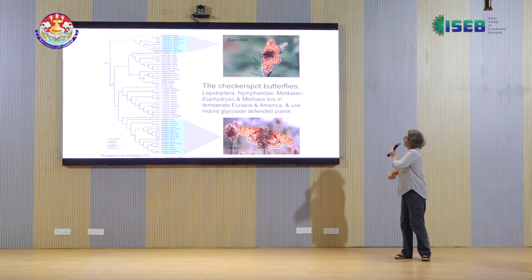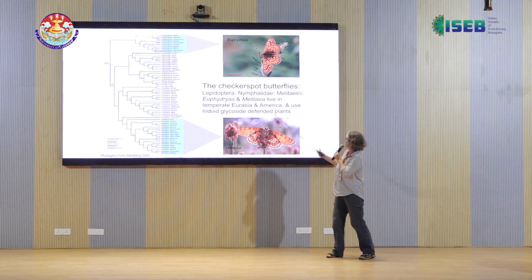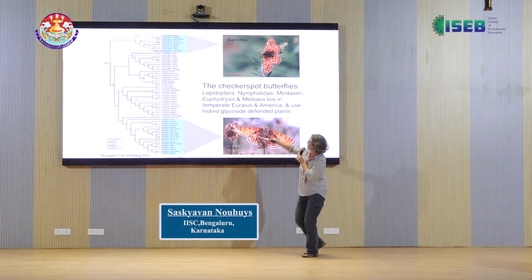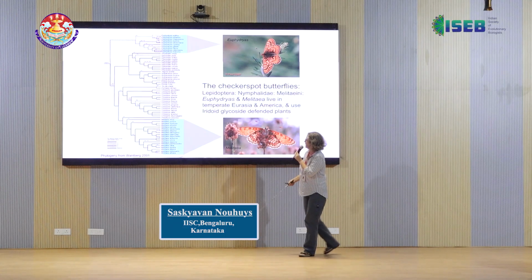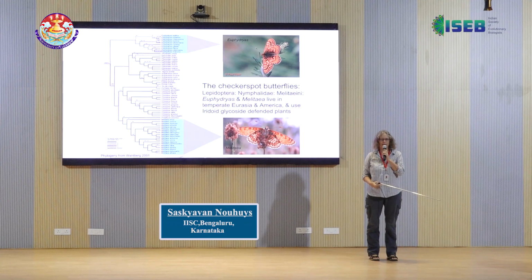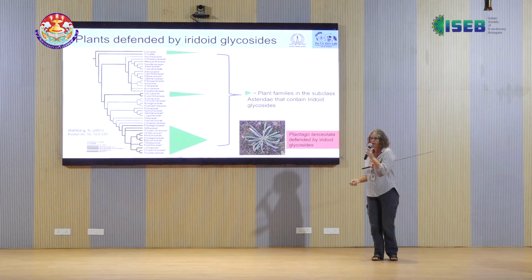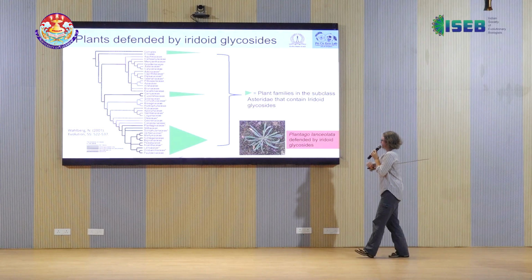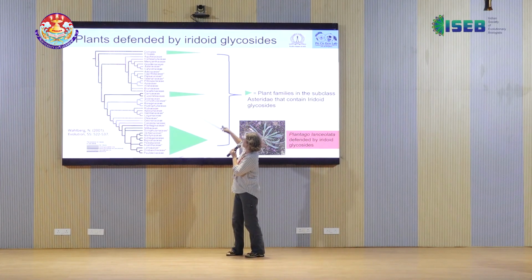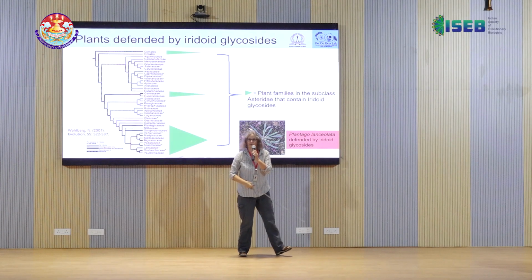Okay, so the checkerspot butterflies are in the tribe Melitaeini, and the ones I'm focusing on are the genus Euphydryas and the genus Melitaea. These two genera have in common that they eat the iridoid glycoside producing plants. And the iridoid glycoside producing plants are in the subclass Asteridae. These are plant families in the subclass Asteridae, and the ones I've highlighted in green are the ones that produce iridoid glycosides.